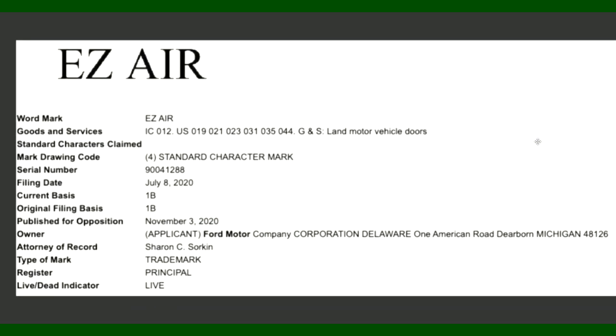Now, this is the word mark, Easy Air. Goods and service, this is the number. Land motor vehicle doors. Standard character claim. Mark drawing code for standard character mark. Serial number 900-41288. Filing date, July the 8th, 2020. Current basis 1B, original filing basis 1B, published for opposition November the 3rd, 2020, which was just recently.